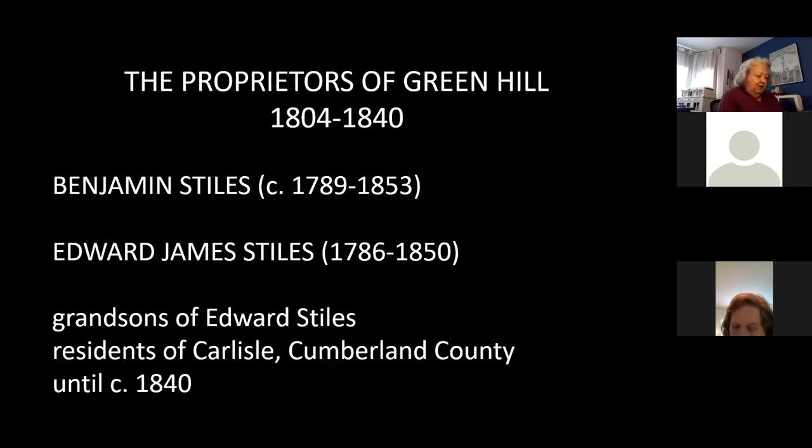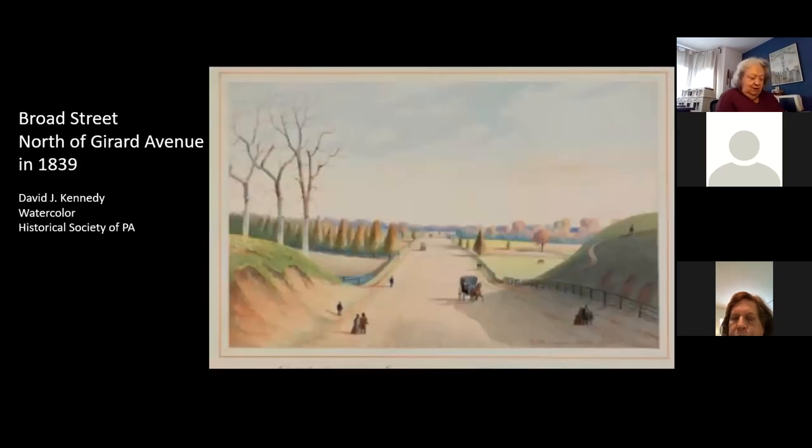For the next 35 years, the Green Hill Estate was an income-producing property for the brothers, rented out to various tenants. And the district remained more or less rural until the late 1830s, as illustrated by this watercolor by David Kennedy. But the Green Hill Estate was on the brink of transformation.